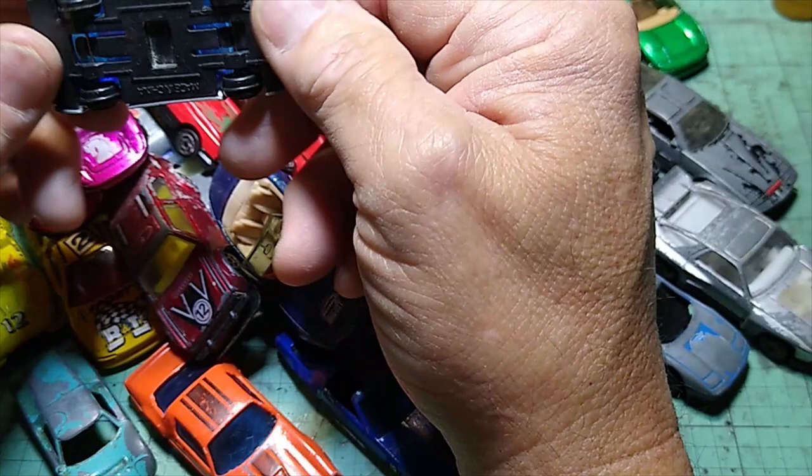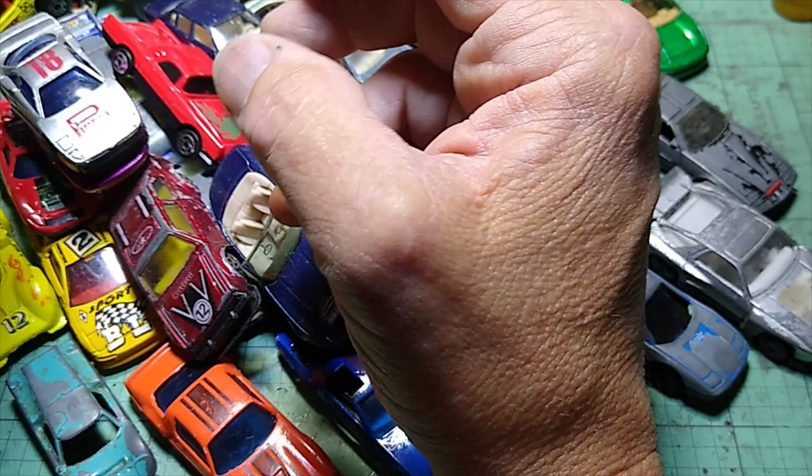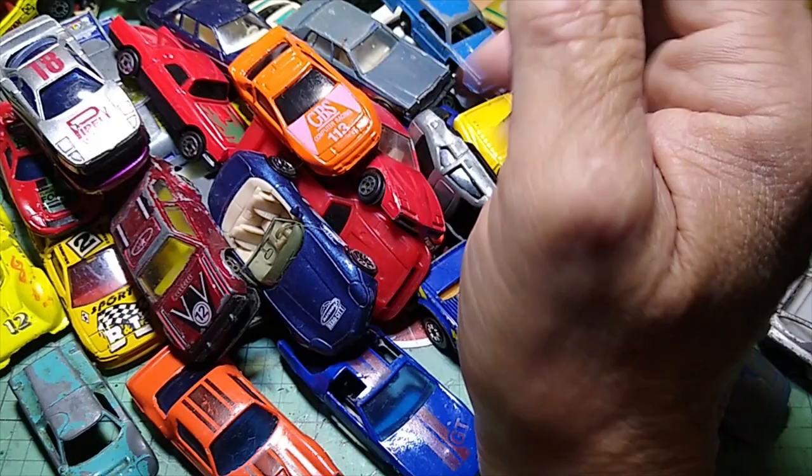And we got another little Chinese car, Pipful World Champion. I think these three all kind of go together. And this, there's another little Chinese knockoff. I think it might be a Toyota or a Honda. Toyota, I think.